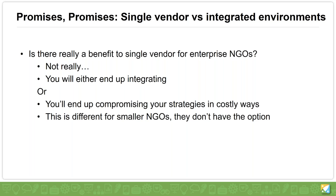Now, of course, the temptation and the value of having things from a single vendor is that it would appear to be less effort to manage those systems. And sometimes that's true. But then it often, for an enterprise nonprofit, ends up with also compromising on what kinds of things that you can do with your system. So there's a real tricky balance there that you have to look at.